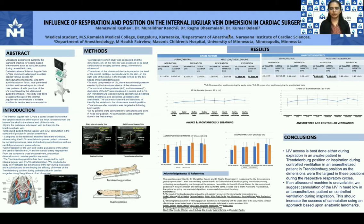on the internal jugular vein dimension in cardiac surgery. I chose this topic as IJV catheterization is the bread and butter of every cardiac anesthetist. Ultrasound-guided IJV cannulation is the standard of practice in cardiac anesthesia. Compared to traditional landmark techniques, ultrasound-guided IJV cannulation improves the patient outcome by increasing success rates and reducing complications such as carotid artery puncture and pneumothorax.